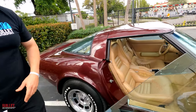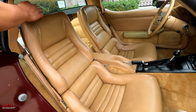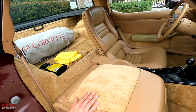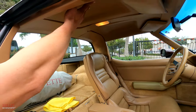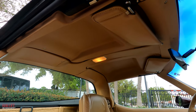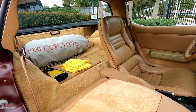Interior is camel, and that's proper. That's all original, it's leather. Shows very well. Seats do fold down nicely, and all the carpet is in great shape. When you look at the headliner, you're gonna see that it has like a vinyl top on it. All these T-tops come off. I have the original bags that came with it to store it. It does have a tender connect.